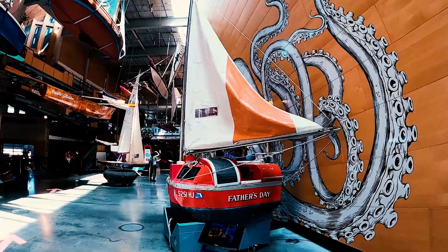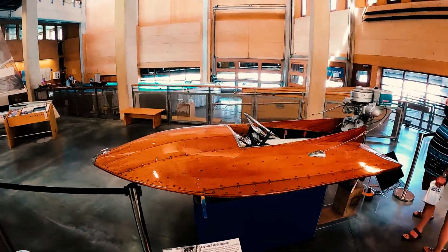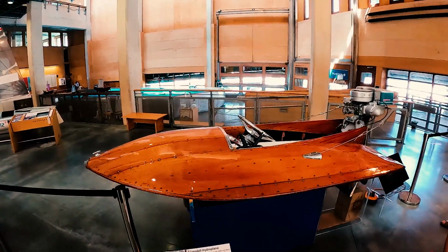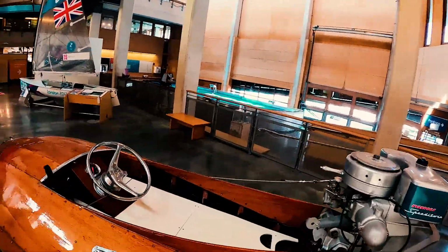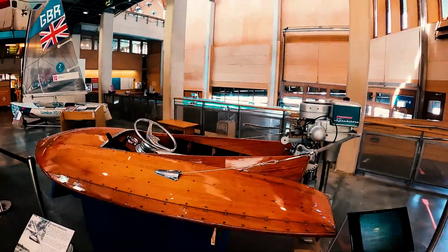No excuses. Built in the 1930s out of 1/4 inch mahogany, and this little thing would do 50 miles an hour with only space to kneel in. No clutch. Once you started, you were in forward gear.